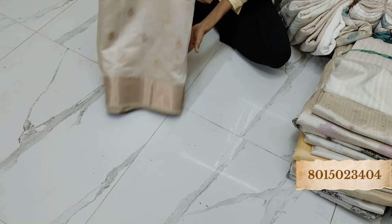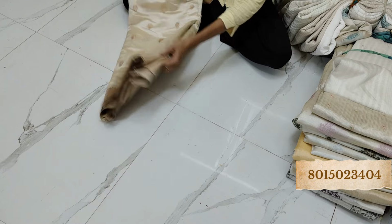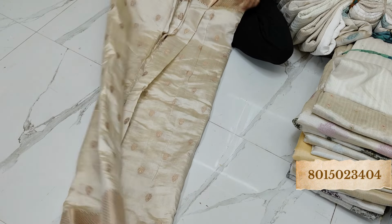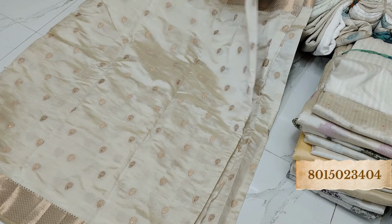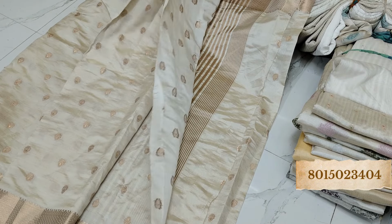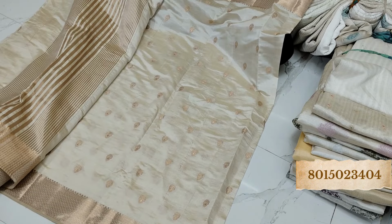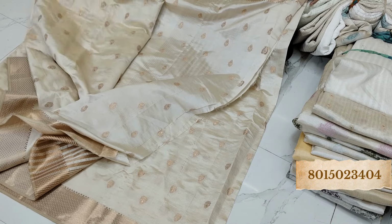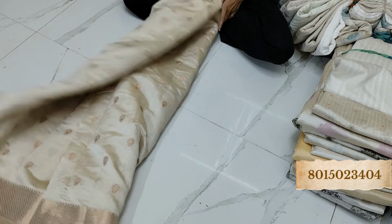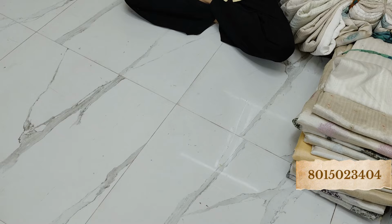This piece was very much in demand the last time, so if you're looking at this video right now, please book it right away. We don't know whether we will get this in the next lot or not, because we are getting this after a month, the same piece. Look at this, beautiful. This is the pallu and there is no blouse piece in this as well. It might be, if it is like a running blouse.